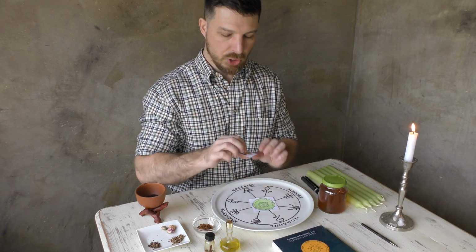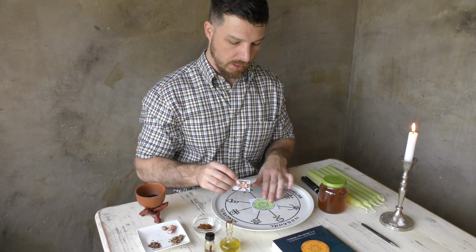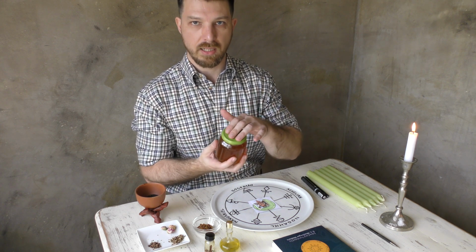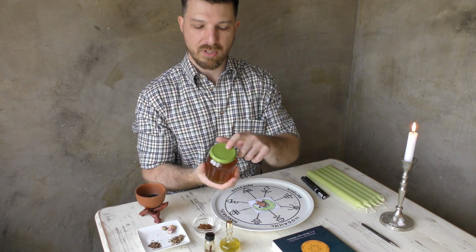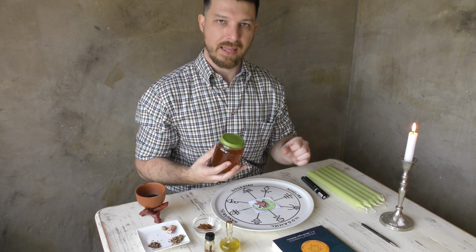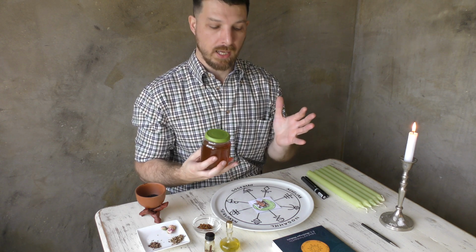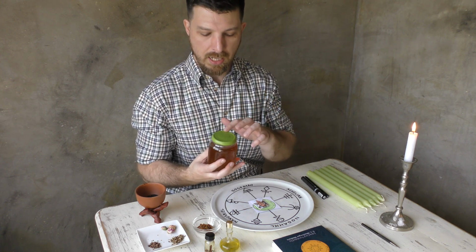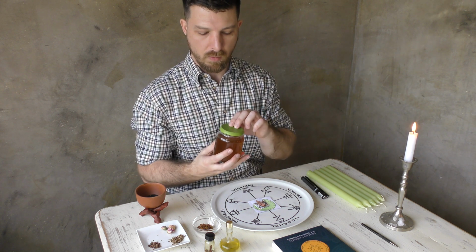You will need a picture of the person who you intend to attract. Naturally, since it's a honey jar spell, you will need a jar of honey. Something with a metal lid is preferable. As it happened, I was able to find a green jar lid, and the planetary rulership for this spell is Venus. And in the Key of Solomon, Venus takes the color green. So we want to color correspond everything with green. So it's lucky that this has got a green lid. It just happened to work out that way.